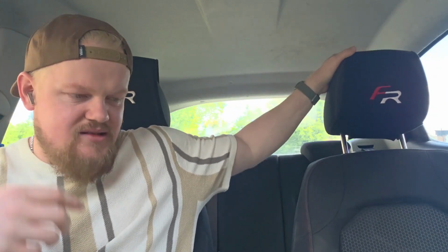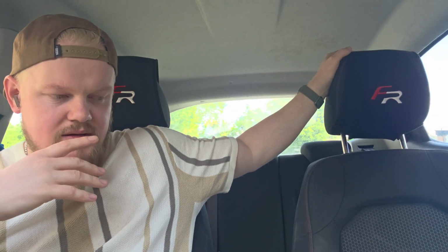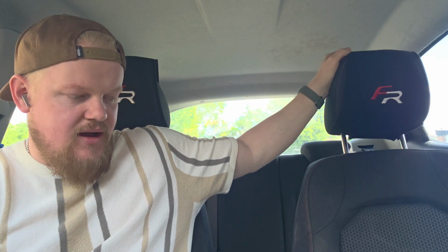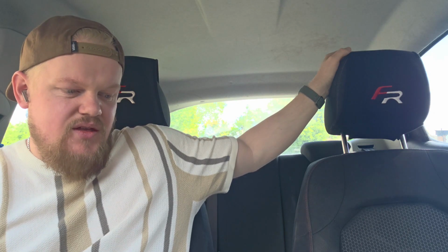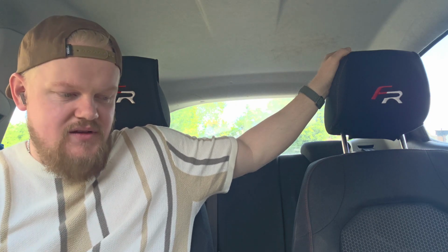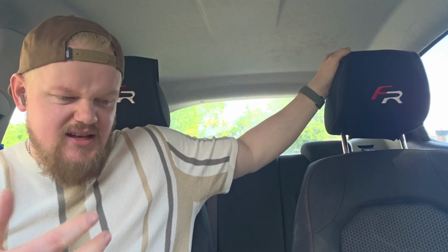I think I listed them for 60 at the time. I wanted about £15 each, but as time's gone on, I've just had to reduce stuff to try and clear it out. So paid 36, I think it was in total, so I'll probably get about 43 or £44 after fees, so still a tenner in it.